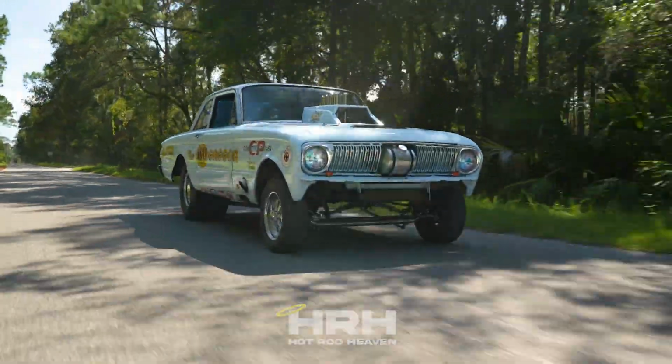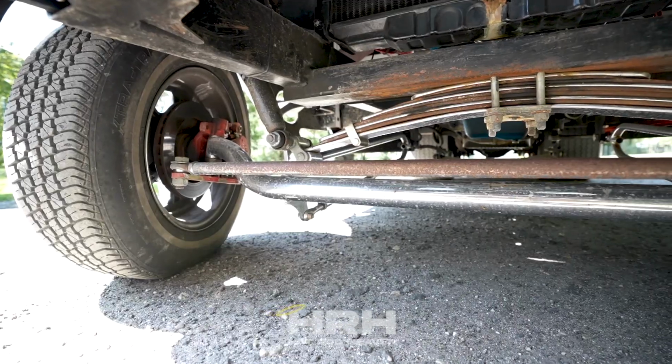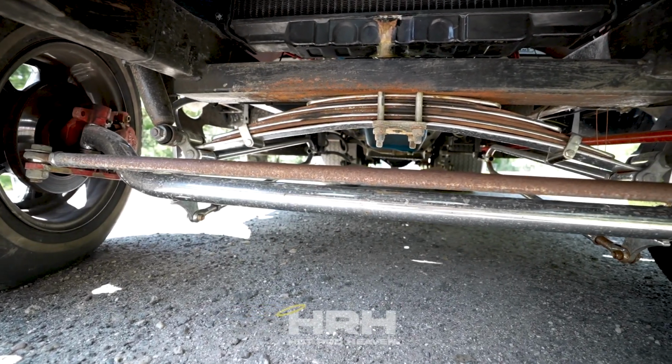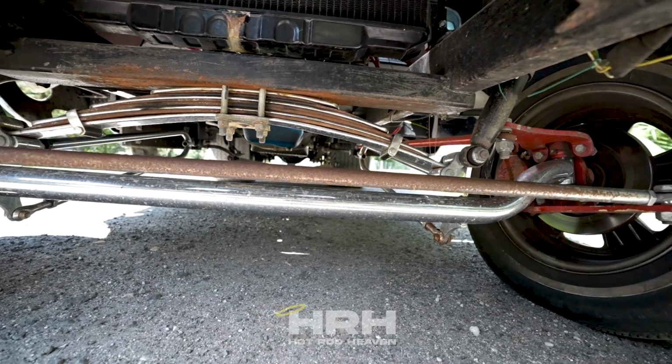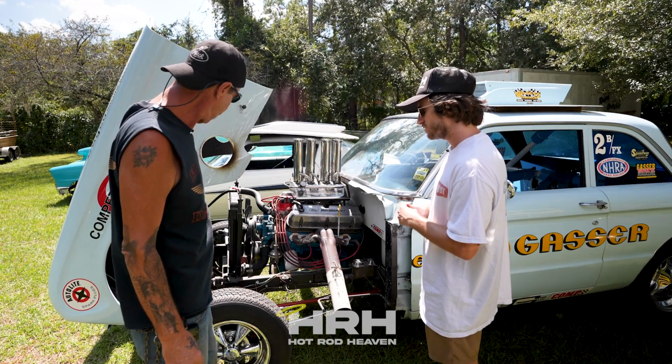Tell me a little bit about the straight axle. Why do gassers run them? I'm not familiar with this, so this is something new for me. The only reason they run them is for the weight difference. This is a higher front end. It brings the balance off the ground, and the second you step on that gas pedal, it transfers all the weight over the back wheels. Okay, and that's the reason for the straight axle in the front.